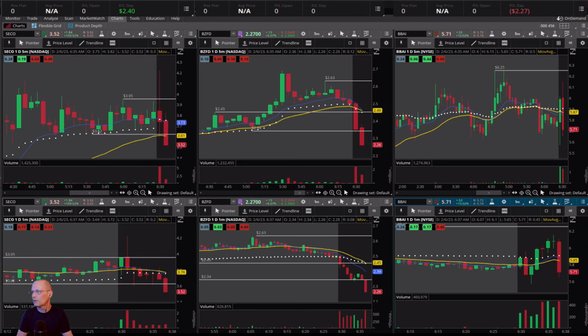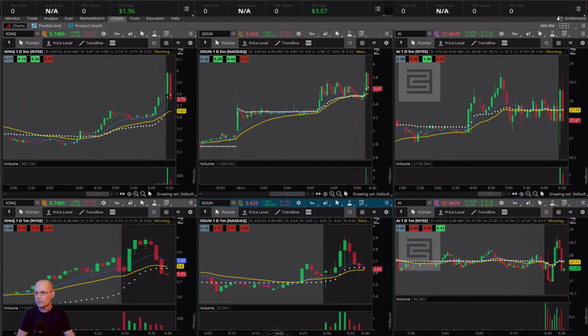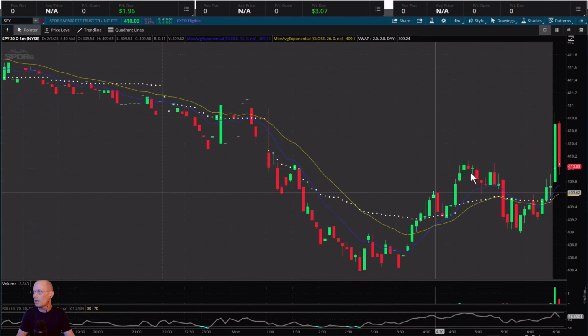I wonder if the market's dropping. Yeah, it's pulling back quite a ways here on that 5-minute time frame. So, okay, I'm glad I didn't buy SECO. When I said the market's dropping, see SPY, that 5-minute candle. It's an inside bar. Pulling back to that last candle here, you see that? It's pretty common.